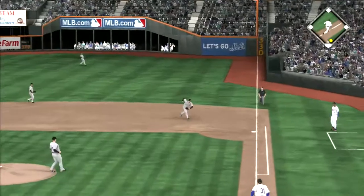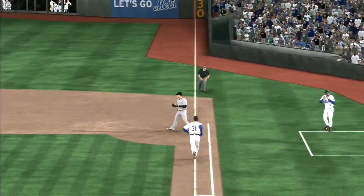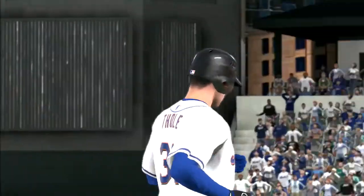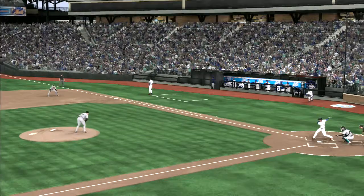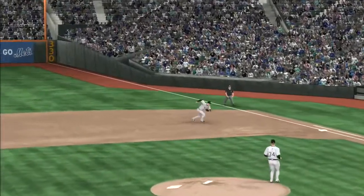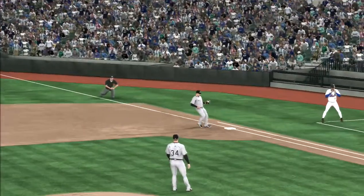And this is hit hard on the ground to first. And Sanchez will take this himself. Three unassisted for the putout. Well, this winds up being a ground out, but still, that's not a bad at bat. He made him throw a lot of pitches to get that out.